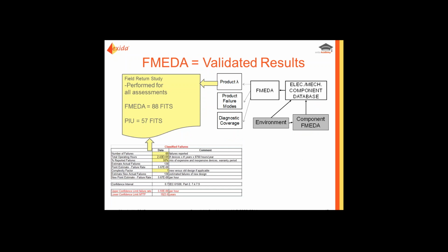And with FMEDA, they're also validated results. So you take all of the information from the FMEDA, which is now on the right-hand side, and you compare that to field return studies that are done, which are on the bottom. So you always want to have your FMEDA slightly more conservative than your proven in use study or the field return study. You don't want to underestimate the product failure rates and the diagnostic coverage.